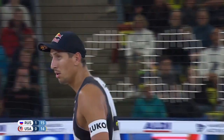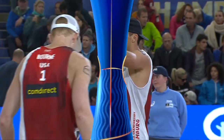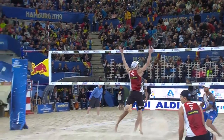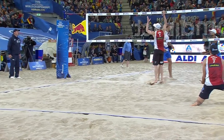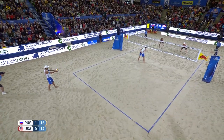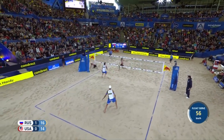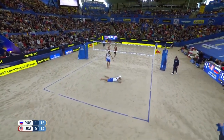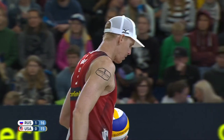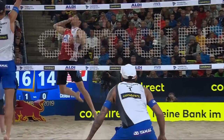Down it goes. The break advantage back with Russia at 16-14. Once again, Stoyanovskiy just crushing it right down the middle. That ends up a field goal right between the uprights of Tri Bourne. Krasilnikov serving for Russia. Good play. Looked to be in a little bit of trouble there, didn't he, Trevor Krabb, on the serve receive. But his partner helps him out. And that's a very important point on the board for the USA.